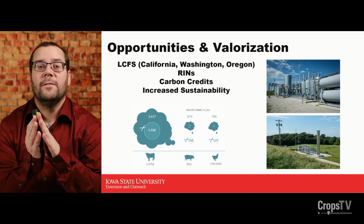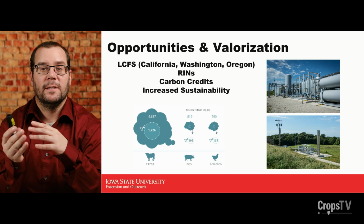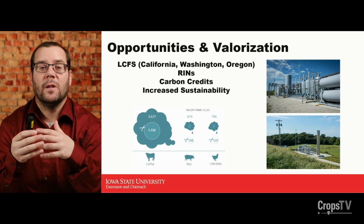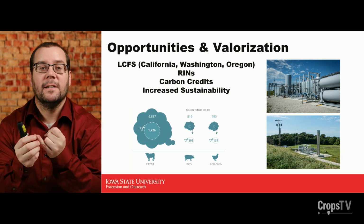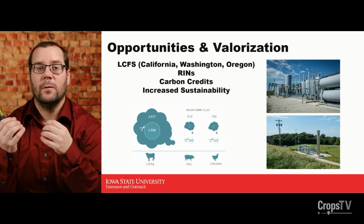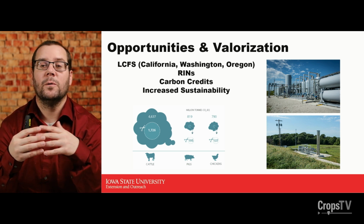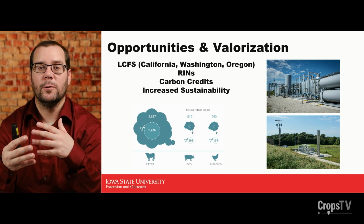There are only a few limited markets really that are working with livestock manures at the current time. The most relevant or the largest markets out there are the LCFS markets. Those are low carbon fuel standard markets. In order to collect revenue from that market, it's not just offsetting some of our emissions, it's going all the way to make some sort of biofuel product.